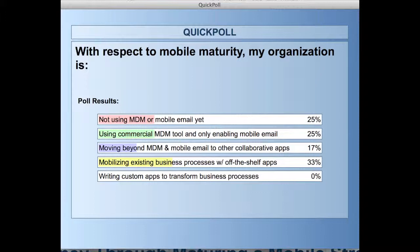Another quarter are using a commercial MDM tool and only enabling mobile email, and I would imagine that organizations in that bucket are starting to get demand for the next level of applications like file access, document editing for those email attachments, and even job-based, role-based applications. We see about 20% are moving beyond to those horizontal collaborative applications that I mentioned earlier, and nearly a third are already mobilizing business processes with off-the-shelf apps.